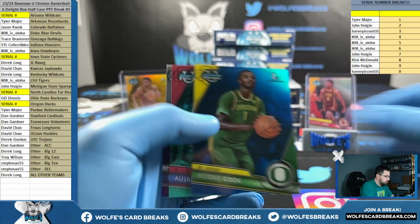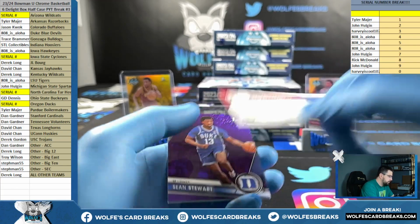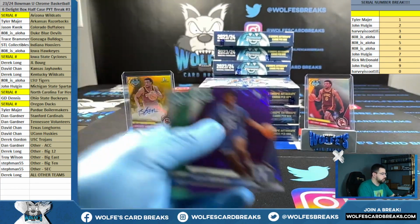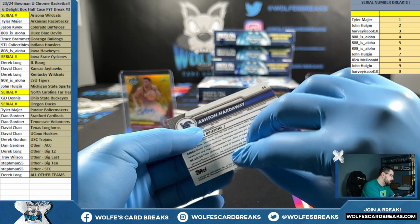Very nice. Cook for Oregon, 84 out of 199 for the four spot. Martin, FAU, 299, and a Sean Stewart to 399 for Duke. Oh, and one more card, actually. Hardaway for Memphis. Ashton Hardaway, 16 out of 299.